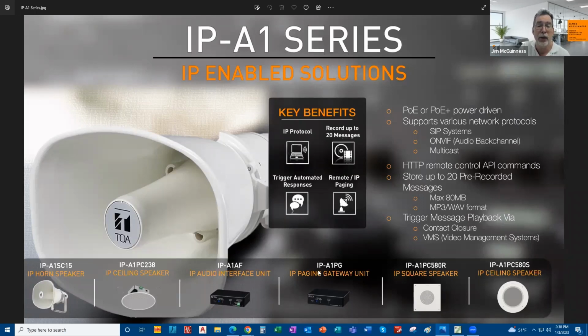And in addition to that, we've come out with our latest piece, which is the IP-A1PG paging gateway. So with the paging gateway, you can now set up paging groups of any size that you want using IP network type systems, right? So you can set all of that up within the paging gateway. So it's really a great benefit since this little guy came out. In addition, I mentioned PoE, PoE Plus, here are our basic SIP systems is what I'm trying to say.